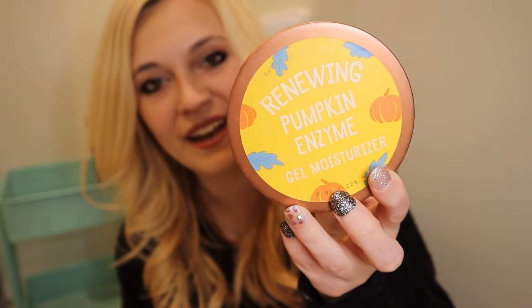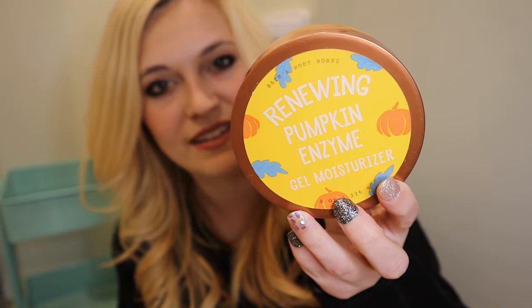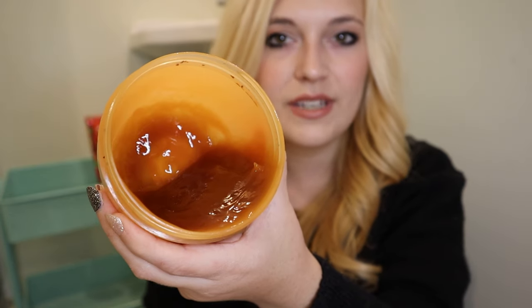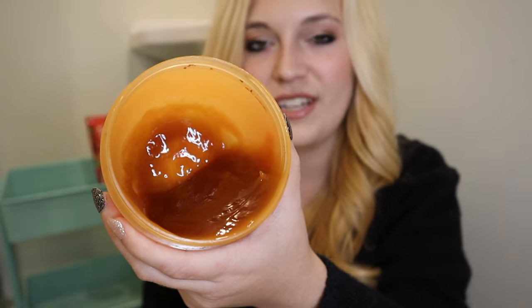And this right here to me is like a little pot of gold. I love this product so much. This is the Renewing Pumpkin Enzyme Body Butter, and it's actually more of like an aloe gel consistency. It's hard to describe the smell, but it smells like cloves and pumpkin butter and just everything I love about fall. It's super rich and caramely. It also has kind of like a woodsy smell to it, which gives it kind of like a spiced outdoorsiness as well, but it's very rich, very pumpkin-y.